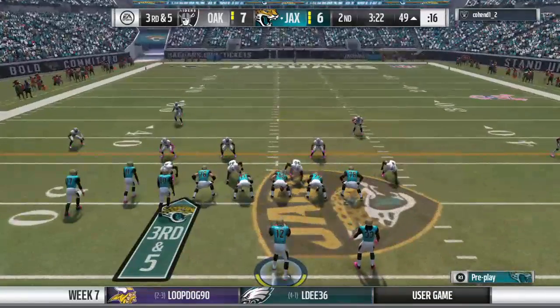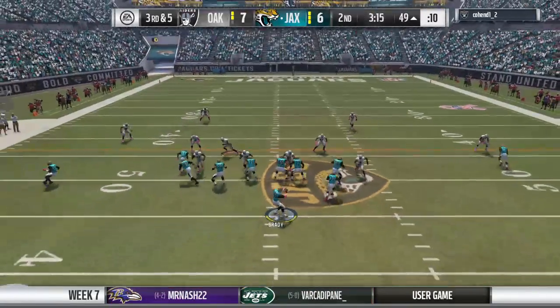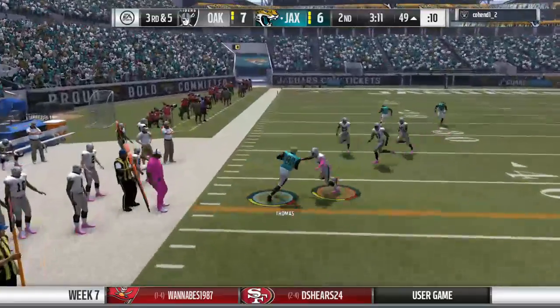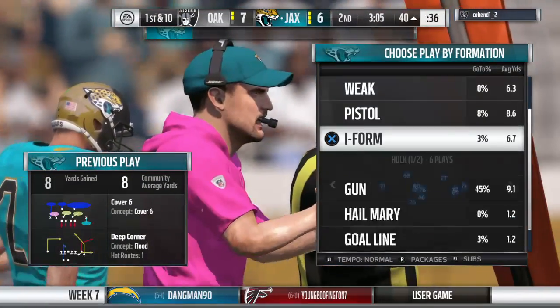3rd and 5, so they bring in an extra defensive back. Expecting pass. And he motions the wide receiver. From the gun on 3rd down, Brady. Looking left side and completing it to Thomas. A great effort there to shed the contact, and he helps him pick up the 1st.